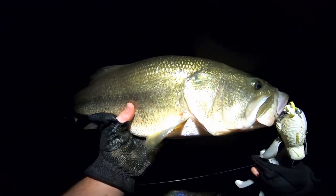It was the only lure that got us consistent bites throughout the trip, which is crazy because it was basically in the dead heat of summer. So shout out to the Bird for being the MVP of the Kentucky Send.